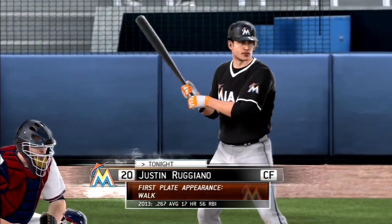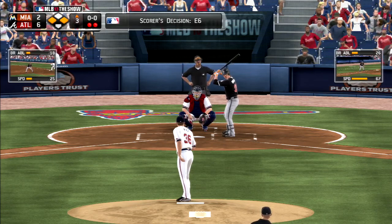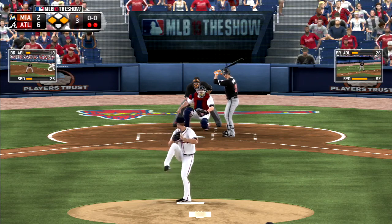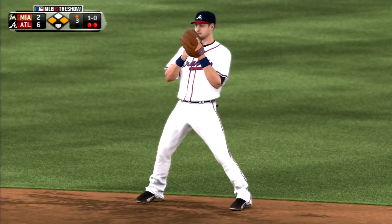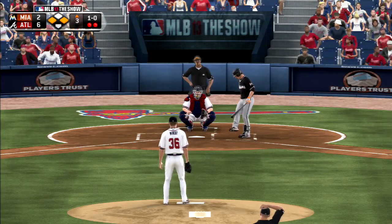Justin Ruggiano will dig in. Drew a walk his first time around. And that's high for a ball, 1-0. He knows he should be out of the inning already, but he's got to pick up his defender behind him and get out of this.